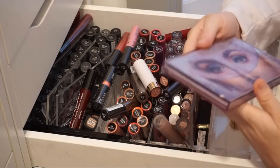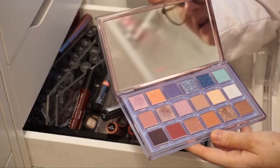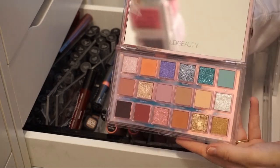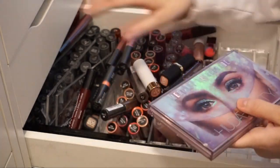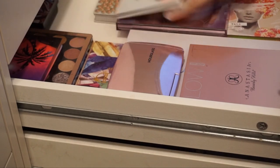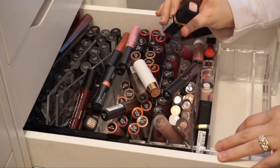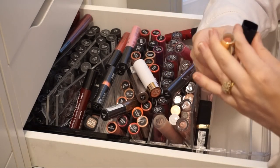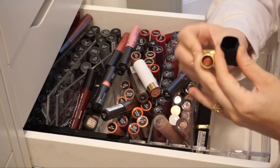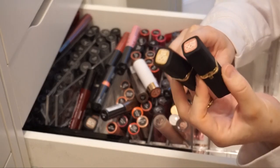I have another Huda Beauty palette. This one's the Mercury Retrograde one. I think I will keep this for now. This is one of the only really pretty ones, so I'm gonna keep this back here. Okay. I have a L'Oreal lipstick. So, I'm just going to get rid of these. I don't even know why I have them.